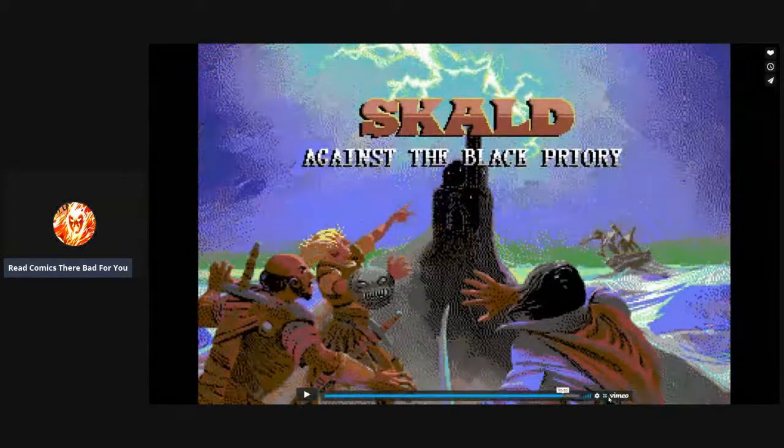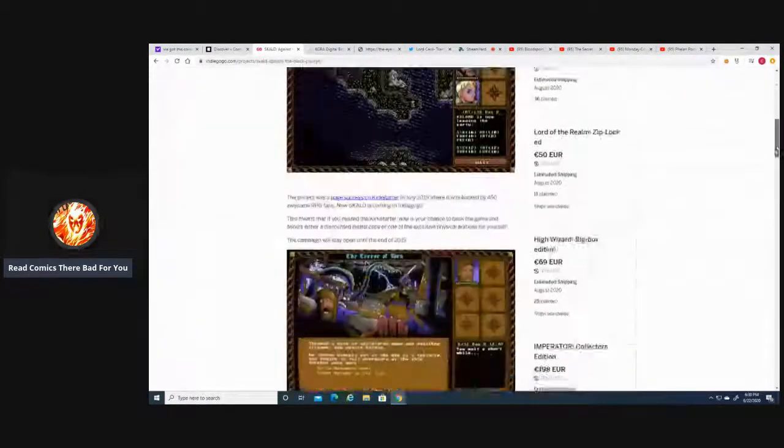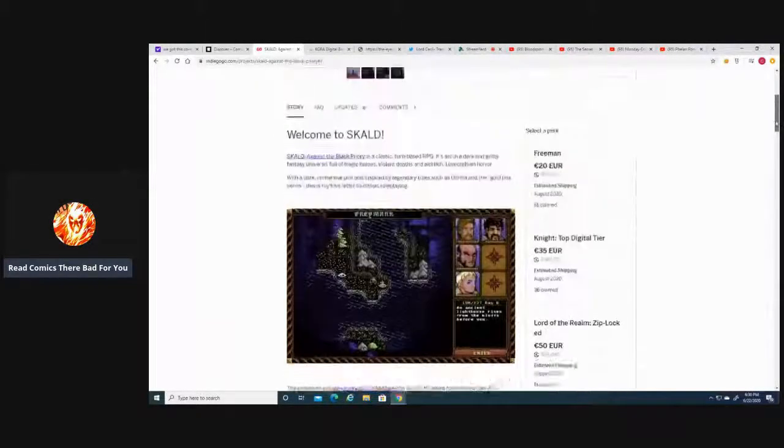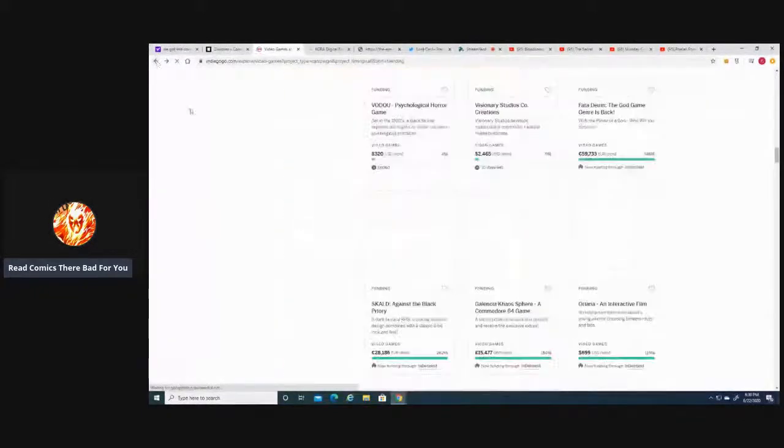And this looks like a great game. Skuld Against the Black Prairie, a dark fantasy RPG featuring modern design combined with a classic 8-bit look and feel. It looks like a great game. I love the art style here. Look at that artwork. Now that we looked at this, let's look at some other trailers.